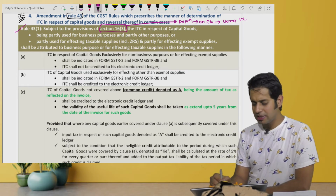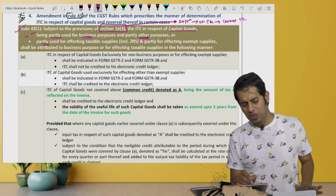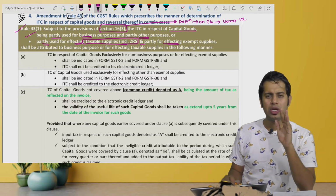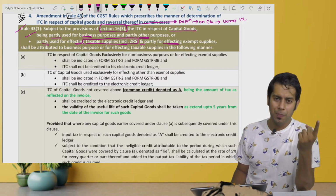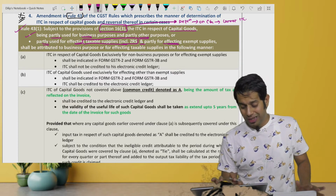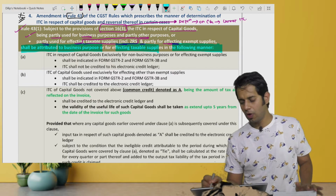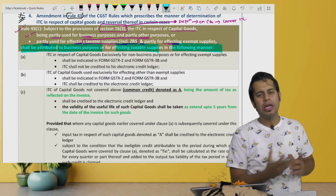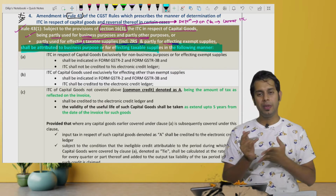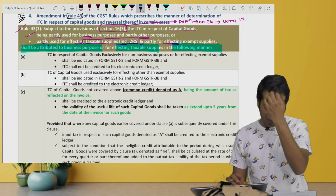What is this telling? The input tax credit in respect of capital goods which are partly used for business purpose and partly for other purpose, or which are used partly for effecting taxable supplies, which includes zero rated supply, and partly for effecting exempt supplies. In those scenarios, the ITC attributable to business purpose or taxable purpose should be determined in the following manner. Understand each and every point carefully. Very beautiful rule, very confusing rule. One by one we'll see.